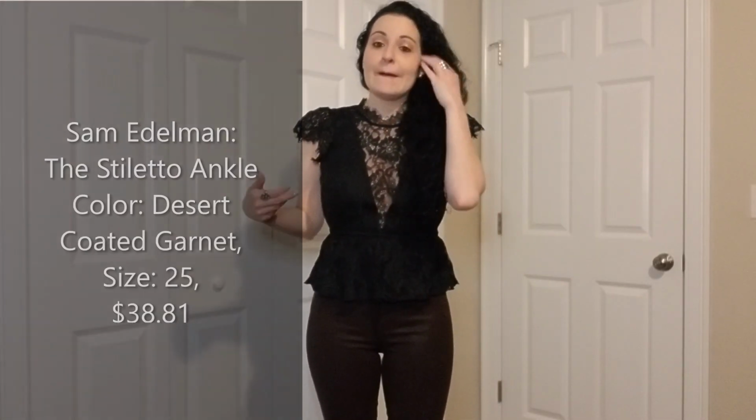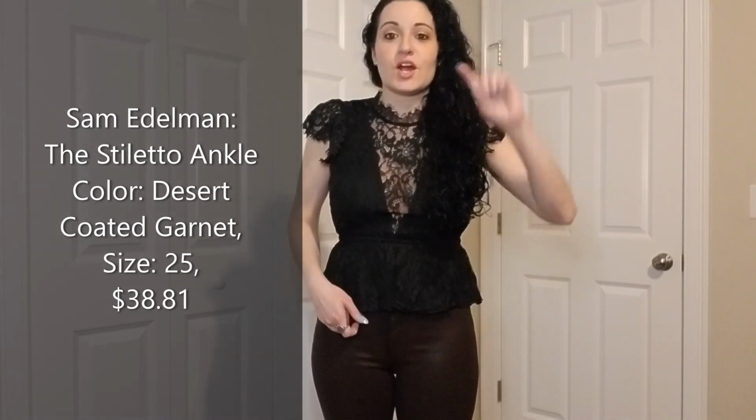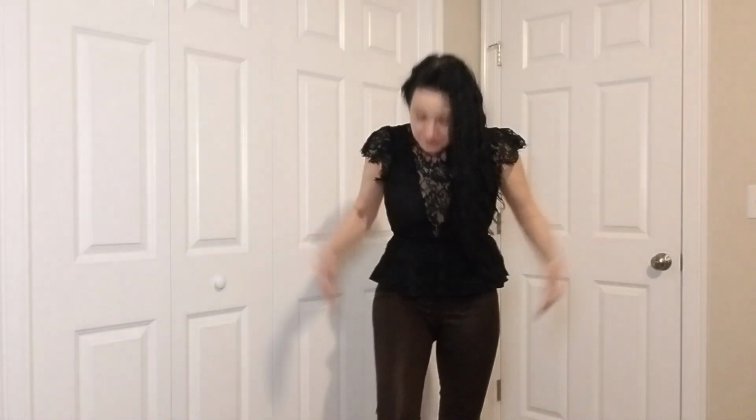Super cute, right? And I just love the lace detail. I did manage to get the Sam Edelman pants on, but they are size 25, which is like a European size or whatever, which I think translates to a size 0, which I am not. So if these pants were one size bigger, they would be perfect because they are really, really snug. But I do love the way that they look.